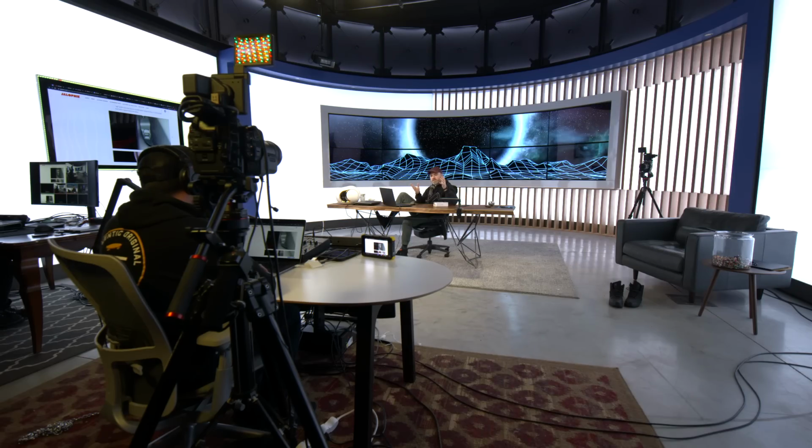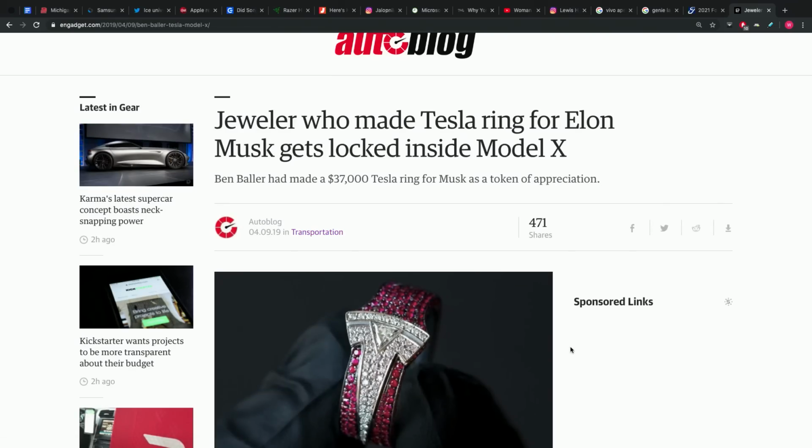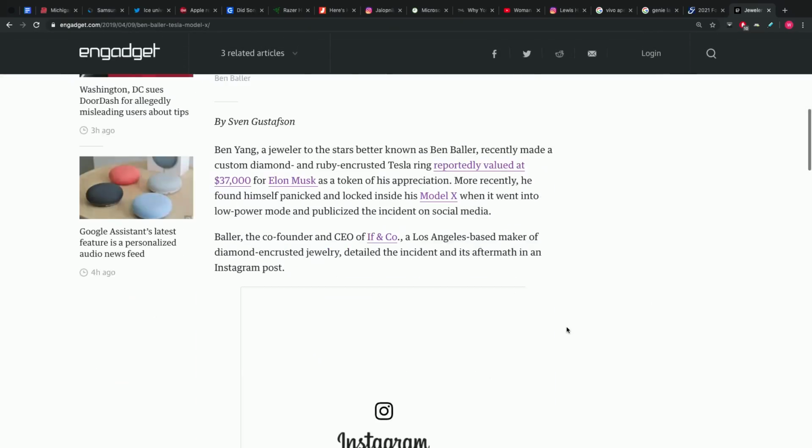So anyway, what am I trying to say here? It's a lot of words. But the main point is, they're claiming that in this emergency scenario, whether it's just a power issue, because there was another story, a guy got locked in his Tesla, a high-profile guy, a guy who makes jewelry. He was so mad at Elon on Instagram. I remember reading about this. Ben Baller. And he could not get out of the car.